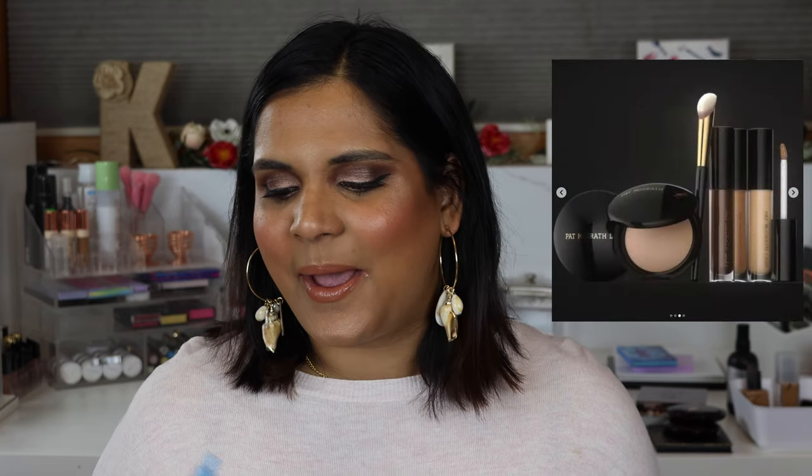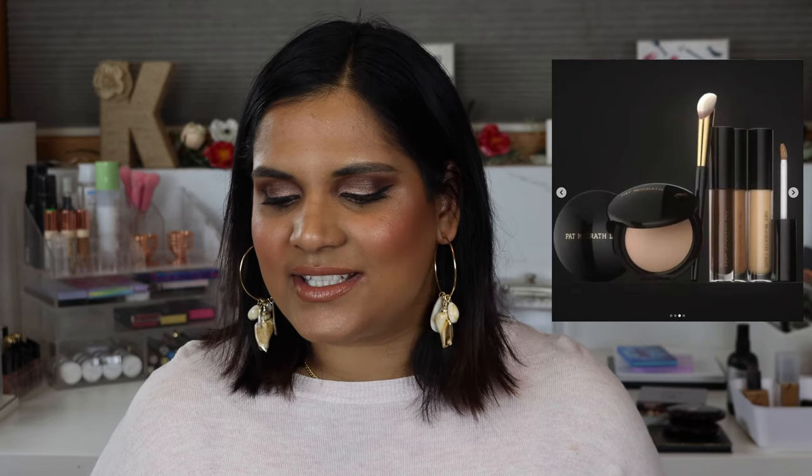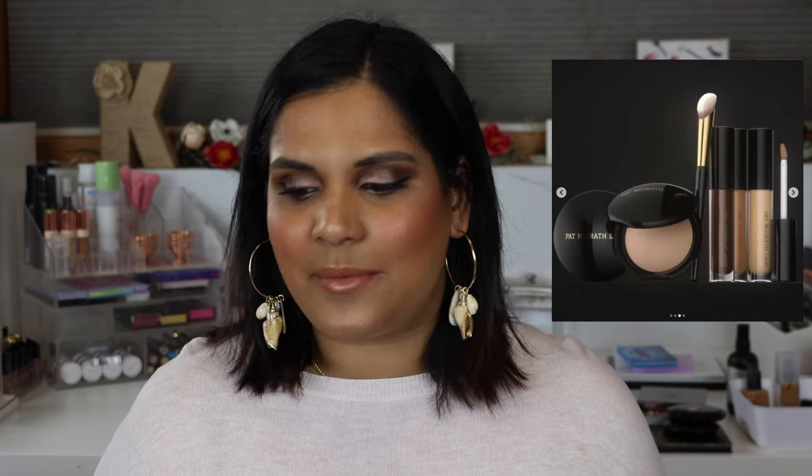The next product I am anti-hauling is the Pat McGrath Sublime Perfection Concealer. She came out with 36 shades. They're $32 a piece. Creamy, lightweight, and full coverage. They also came out with 3 new brushes and 3 shades of under eye setting powder.